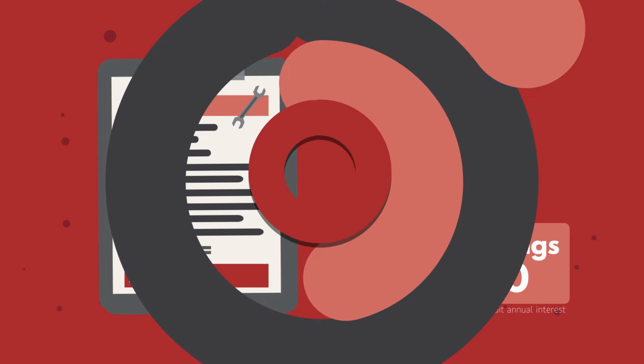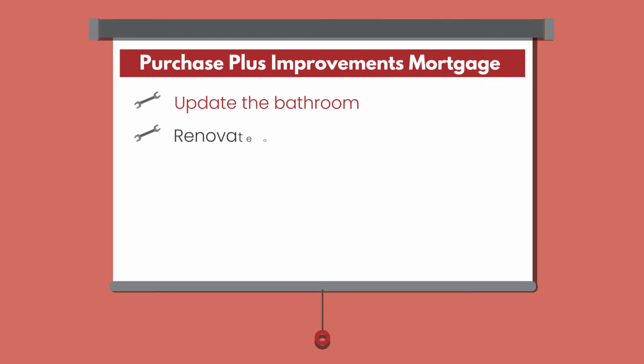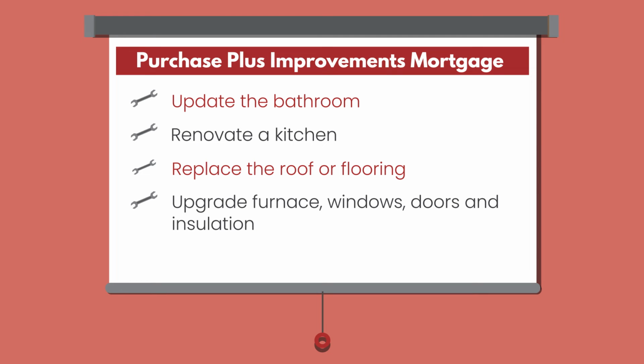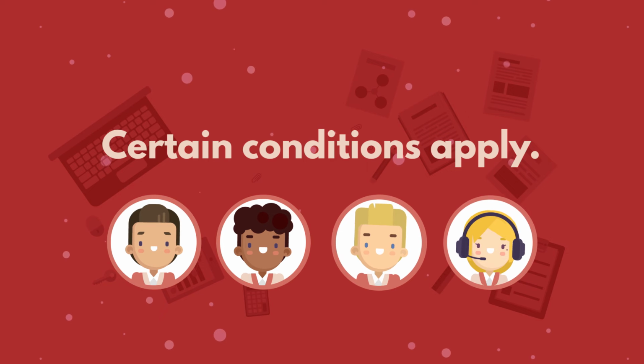With a Purchase Plus Improvements mortgage, homeowners can update the bathroom, renovate a kitchen, replace the roof or flooring, upgrade furnace, windows, doors, and insulation for increased energy savings, add a new garage, and much more. Certain conditions apply. Talk to us if you're interested in learning more.